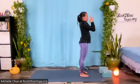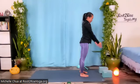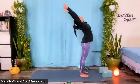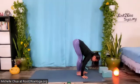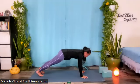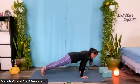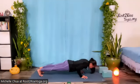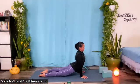Let's flow through Sun Salutation A once more. Inhale, Urdhva Hastasana. Exhale, Uttanasana. Inhale, Ardha Uttanasana. Step into your version of plank. Continue as you exhale, gliding forward, grazing your elbows by your ribs to Chaturanga. Cobra or upward facing dog. Breathe in and draw your shoulder heads back.